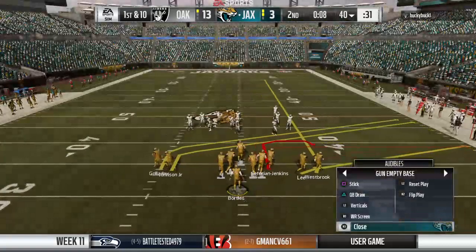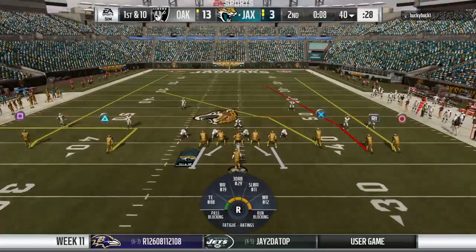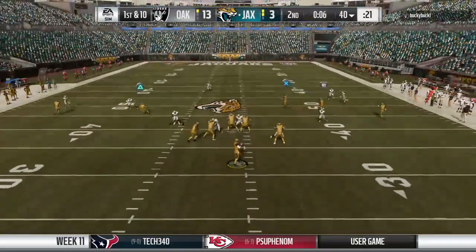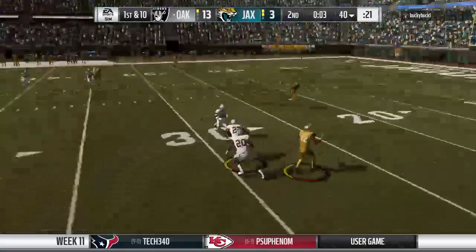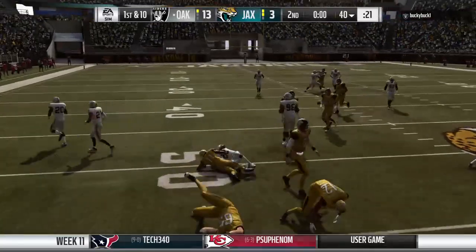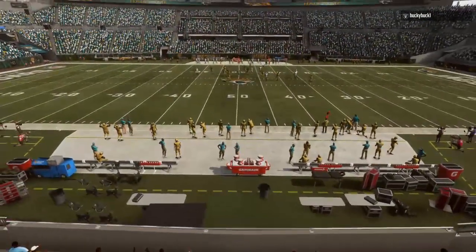Very good starting field position for the Jaguars offense as they come up 1st and 10. From the gun, it's Bortles. Looking long for Westbrook. And now this is intercepted. My goodness. Picked off by Rashawn Melvin. And he will be brought down as time is now run out on this first half of action.